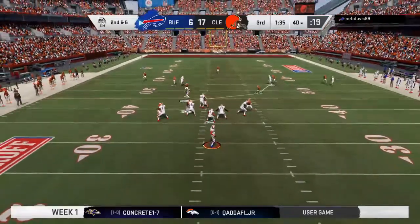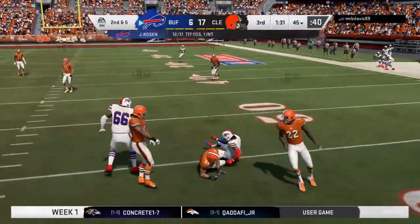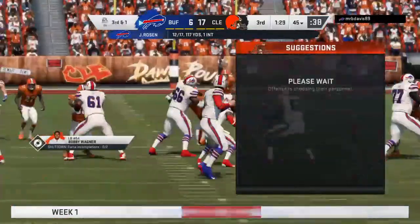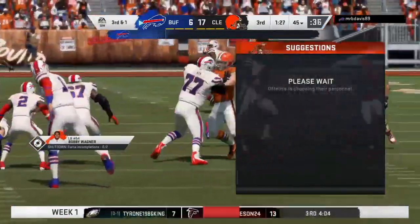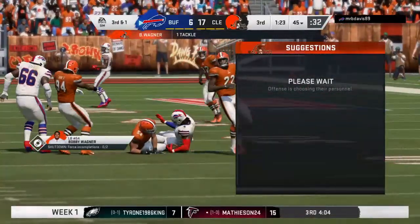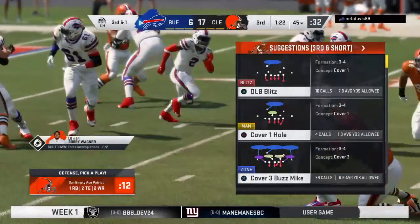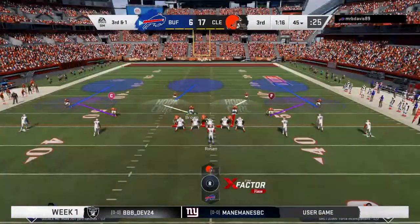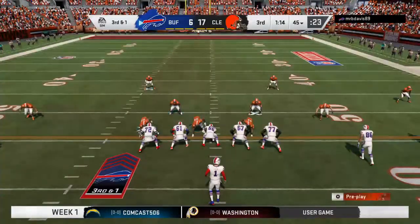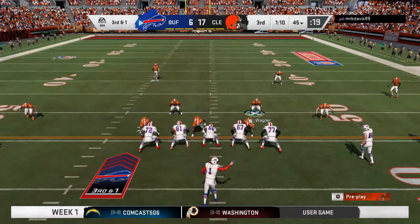Off the play fake, he'll look to throw. Over the middle, complete. It's Lamb. And he'll be brought down right at the 45-yard line. That catch good for 5. It's 3rd down. One thing you're hoping for when you run drag routes, you're able to hit a receiver in stride, and he can pick up a lot of yardage after the catch. But in this situation, the defense was effective, able to stop him before he could get a good head of steam going.